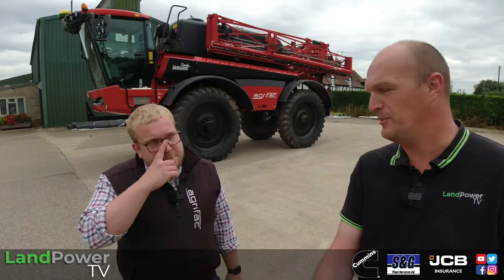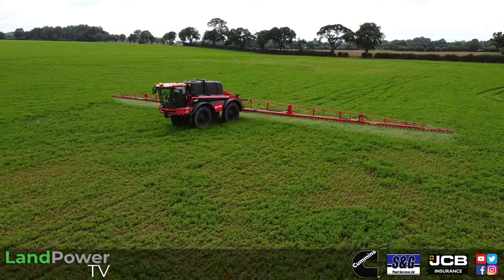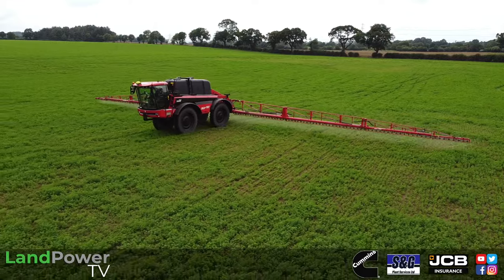Yes. And then a couple of other headline figures. What sort of boom width are we talking on this machine? We can go up to, I believe, a 49-metre machine. 48, 49, depending on if you're over here. In Holland, they use odd numbers instead of even numbers.